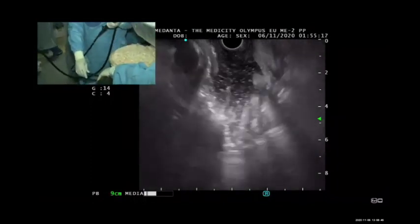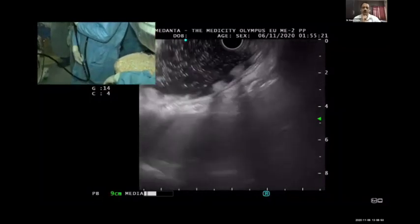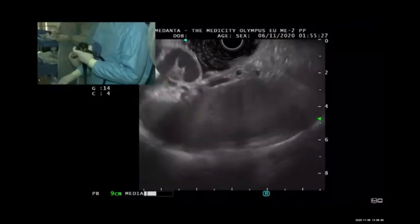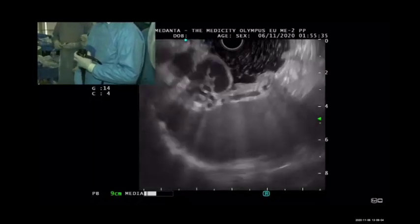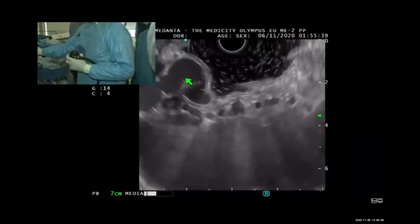Is the EUS image visible there? Visible, sir. Okay. So now can you see here the large varix? Can you see the large intramucosal varix? Yes. Okay. This is the large intramucosal varix which I am going to inject. This is the large varix.